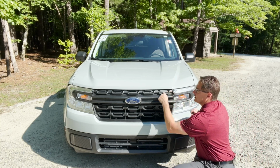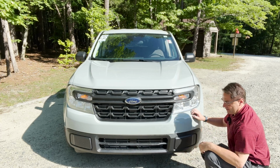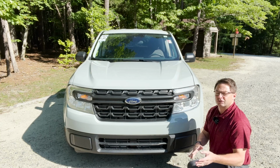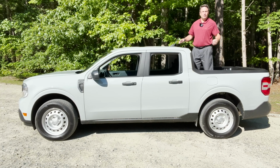Then we've got LED headlights here. We've also got this wavy grille design, horizontal, and then more waves. So there's a lot going on here with this one. The ground clearance on this vehicle is going to be either 8.3 inches for front-wheel drive, 8.6 inches for all-wheel drive. As we look at the profile, let's think about who would want this vehicle.